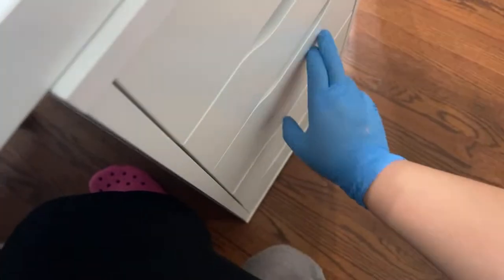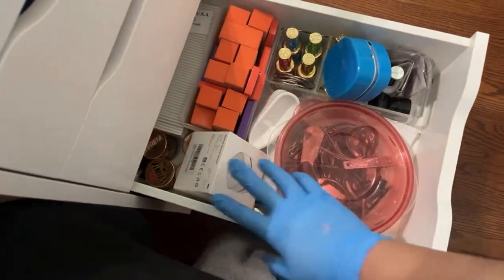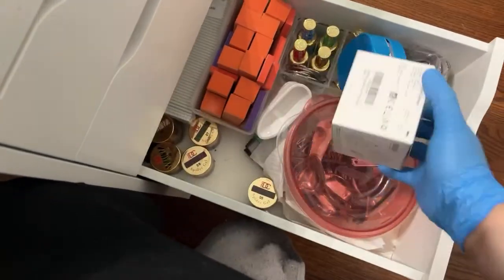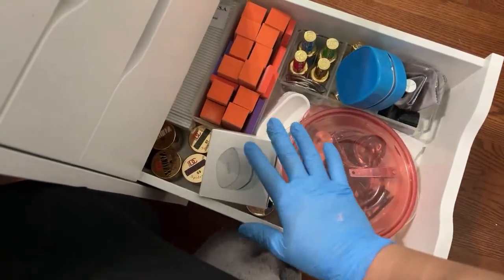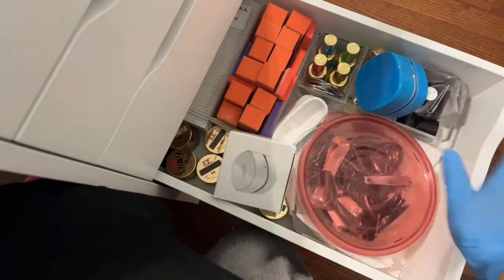I can't, y'all. I can't buy no more. To be quite honest, I really can't. Oh, hold on. Let me make sure this drawer is good. Okay, it is. I can't buy no more. I have spider gels down here. I have two vacuum cleaners, you know. My clean implements, buffers, nail files.